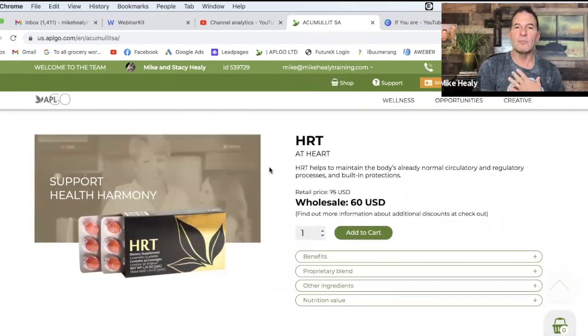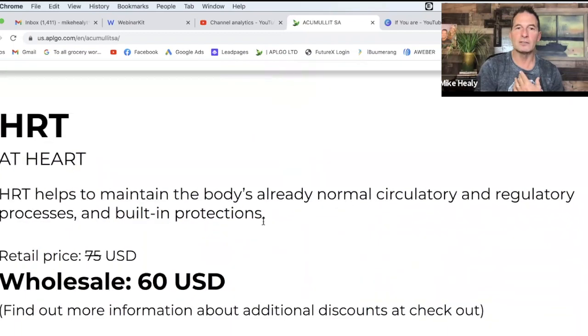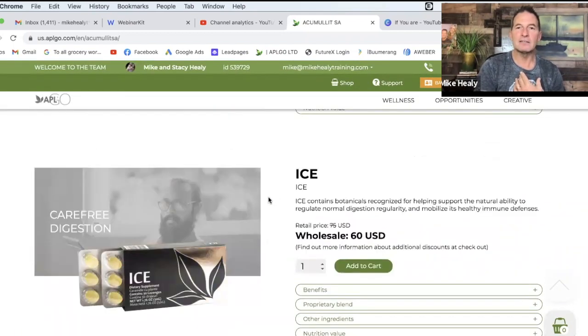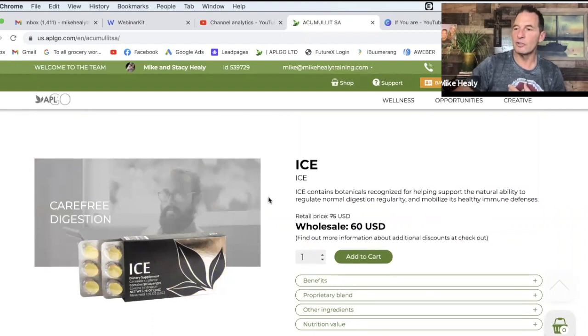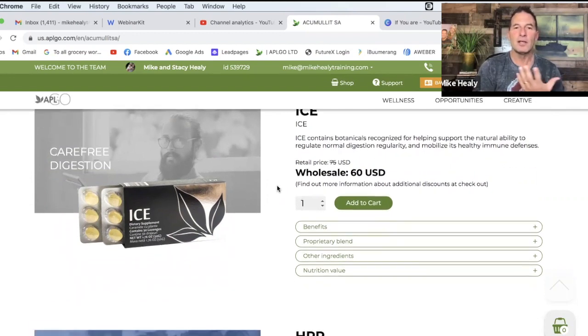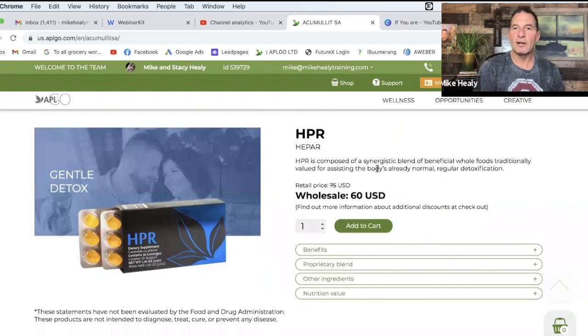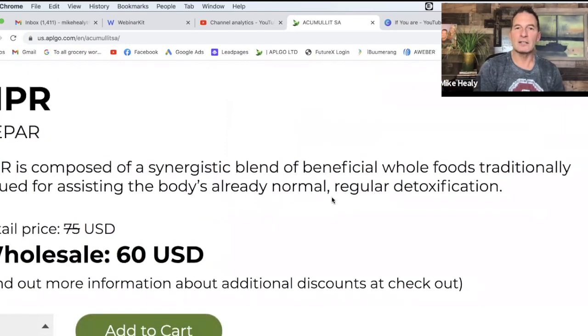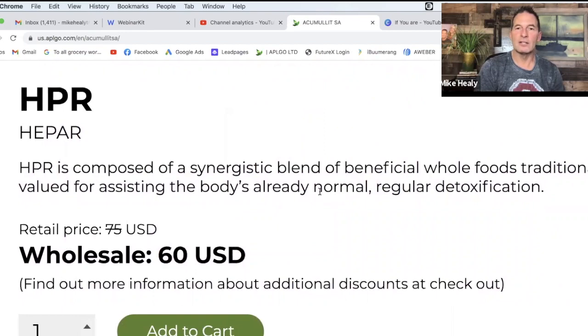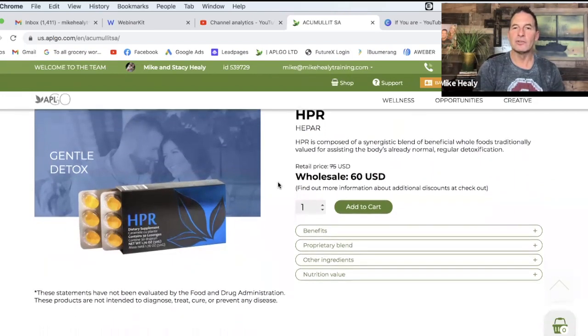You've got another product, Heart, which supports some healthy circulatory and regulatory processes. Ice, another one of my favorites. That was the one I was just showing you. Ice is for digestion. I personally eat too fast, and a lot of times you'll get that heartburn. I pop those in, and usually for me personally, within 10 minutes, it's not an issue anymore. Okay, Hepar, this one right here, helps detox. Right, it assists the body in regular detoxification. We are bombarded daily with all kinds of metals in the system and all that stuff.